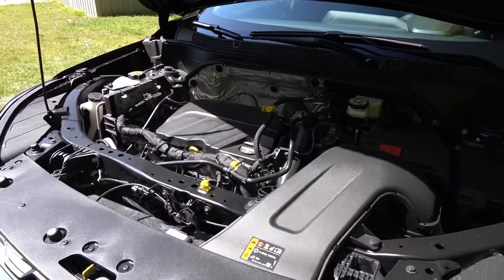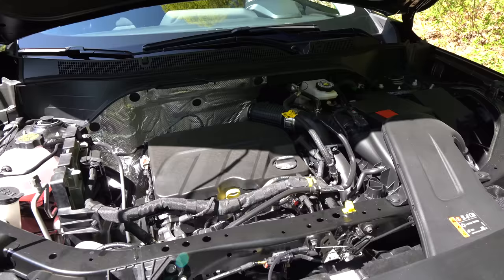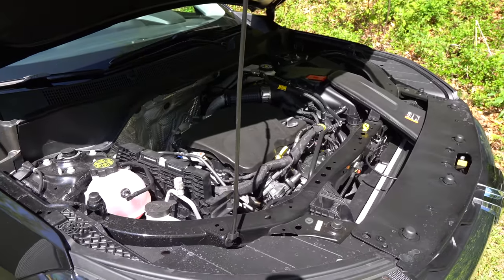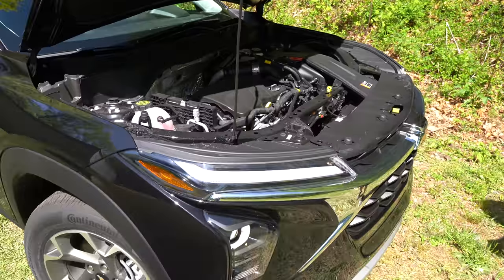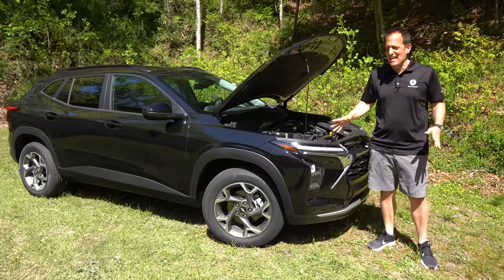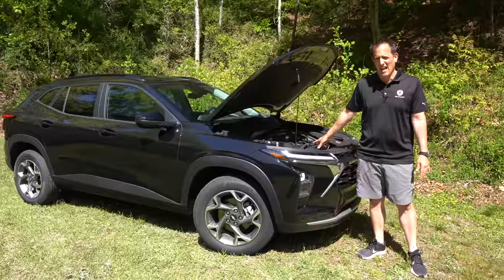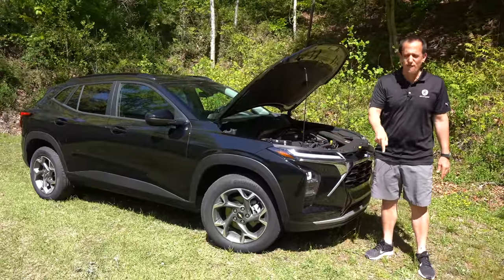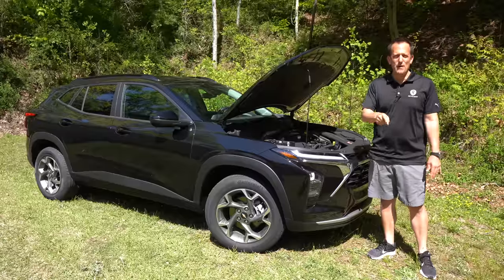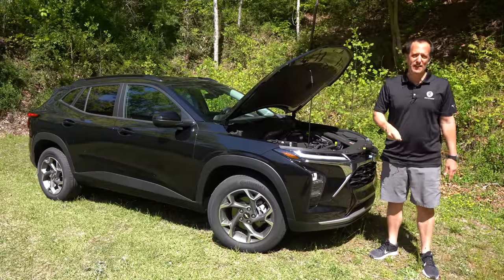0 to 60 in about 9 seconds. Where you're gonna really have a smile is MPGs. 28 in the city, 32 on the highway, and the vehicle weighs around 4,000 pounds. So nice to see this Trax kind of grow up in size. I'm sure some of you feel that the engine should have grown up in size. Let me know how you feel about the 1.2 liter turbocharged three. But why don't we go ahead and jump inside and see what this Trax is bringing.